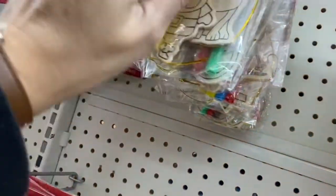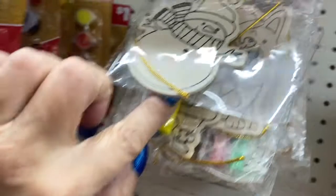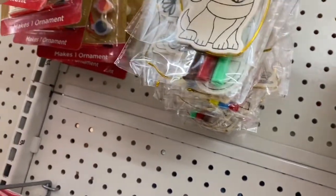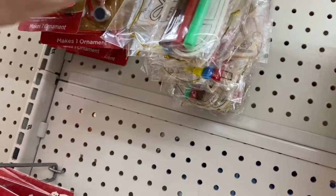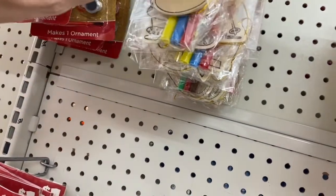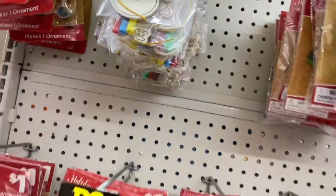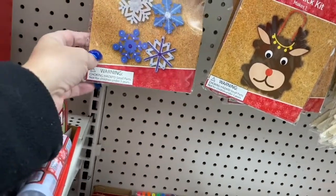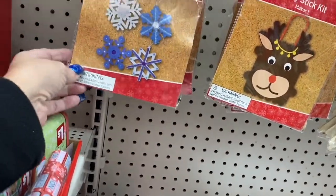So they have the, I don't want to knock this down, but they have the snowman. Then they have Santa. Then they have the little dog. How cute. See, so they have different kind, and those are only $1. And here's the ceramic ornaments. They're also $1. So is Dollar Tree. Snowflake ornaments. These are kits.